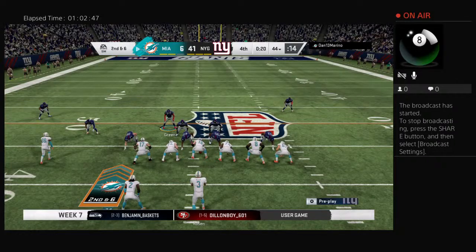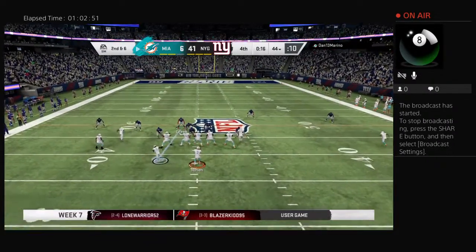Check, 93's the mic, 93's the mic. Watch the curl, watch the curl, watch the curl.